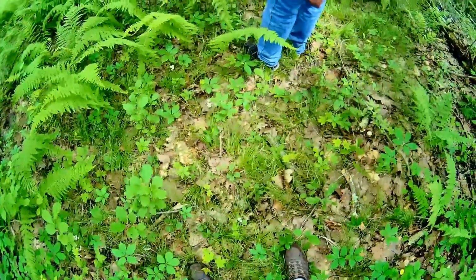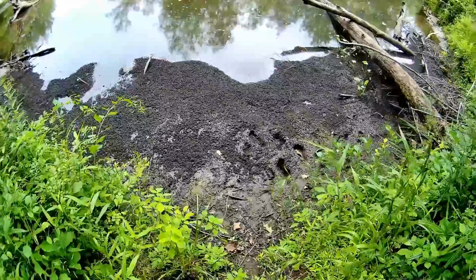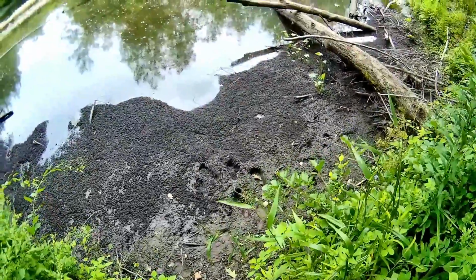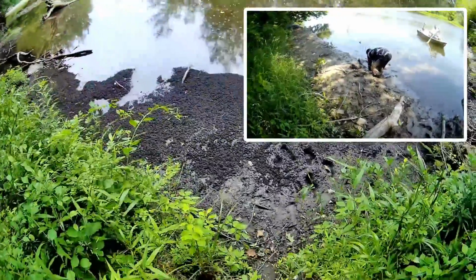Deer poopy. Yeah, that one other one washed away. It's laying down. That must be, yeah, that's a person's foot, I think. Yeah, where's Garrett when you want to step in some water?